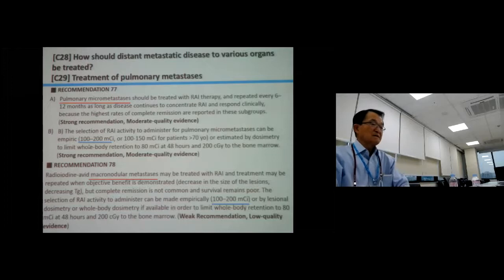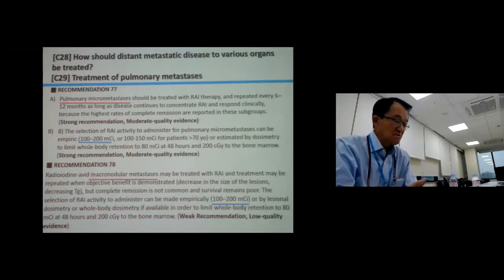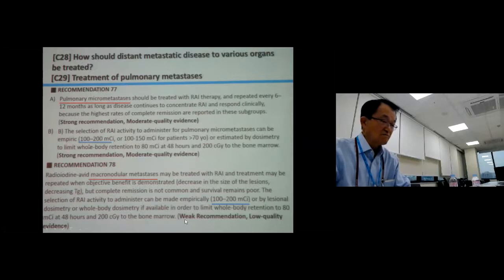particularly from follicular cancer, has been treated with at least 100 or 200 millicurie. And they still recommend the same. This certainly sometimes works well, sometimes it doesn't work well, because these are tiny microscopic metastases, but there's no other method except for targeted therapy or chemotherapy. So they still recommend it, but it is a weak recommendation.